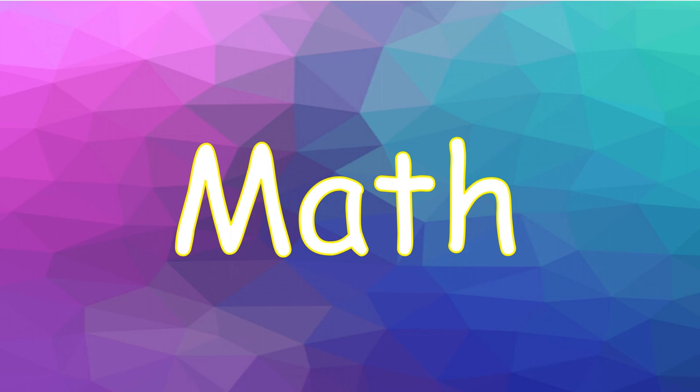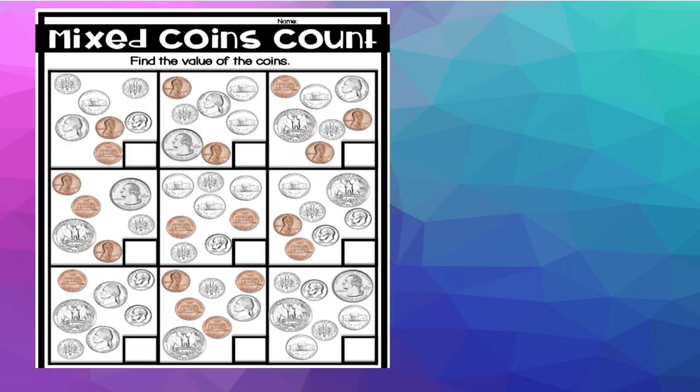Welcome to math, boys and girls. We are going to continue and actually finish our coin combining and counting coin lesson. And so with that said, this is the activity that's going to be waiting for you on Seesaw.